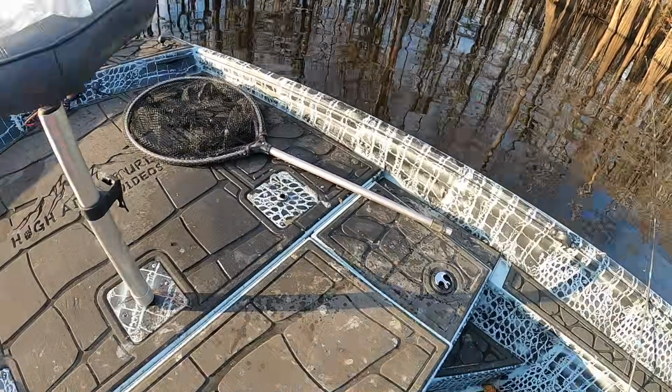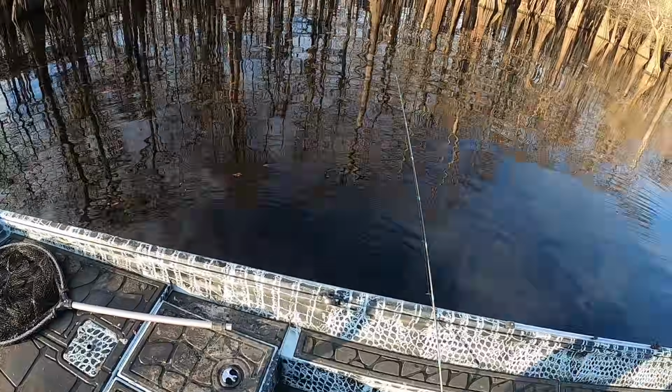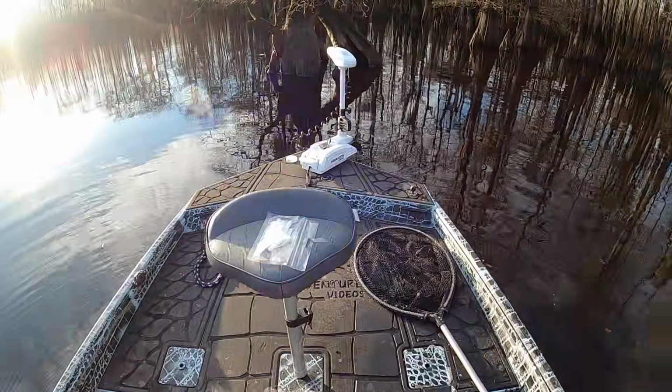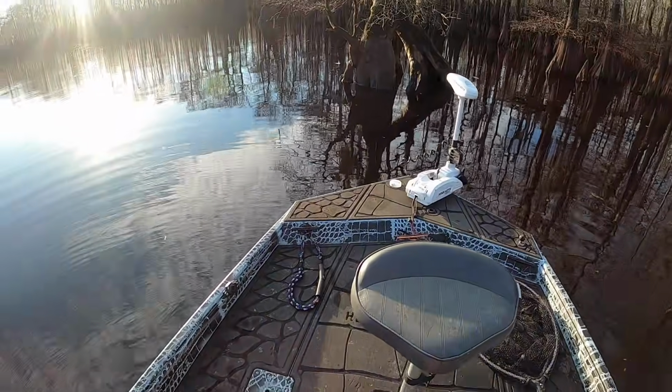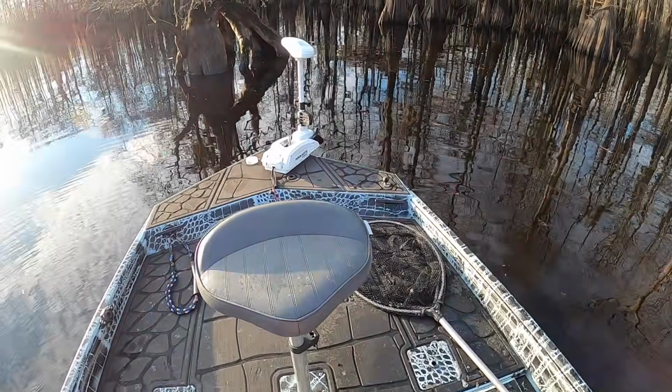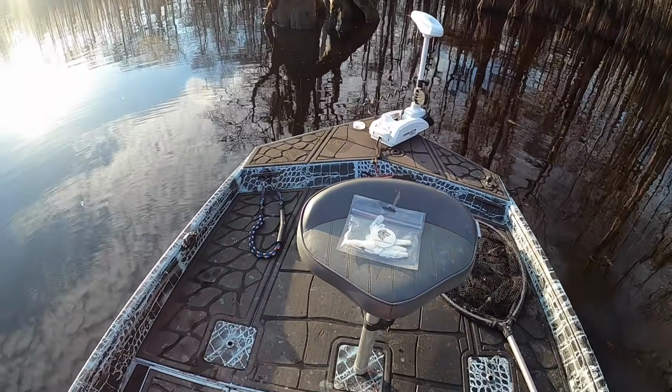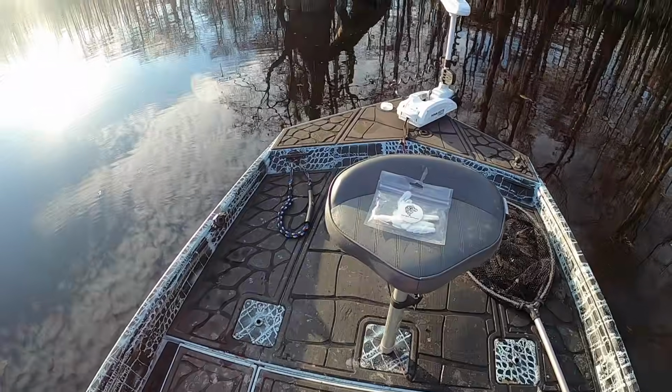It's a good sign we've had 2 in the first 5 minutes we've been here. Oh my gosh. I have never boated a fish and then had him get away before. I mean, that is a first for me. I need to wake up here, y'all.